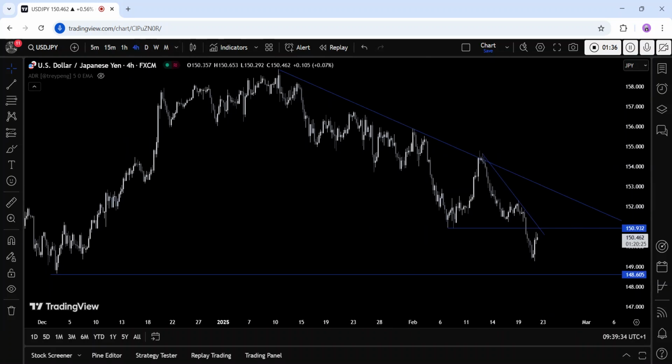On the 4-hour chart, we can see that we have this minor downward trend line defining the current bearish momentum. The sellers will likely lean on the trend line with a defined risk above it to keep pushing into new lows. The buyers, on the other hand, will look for a break higher to pile in for a rally into this major trend line next.